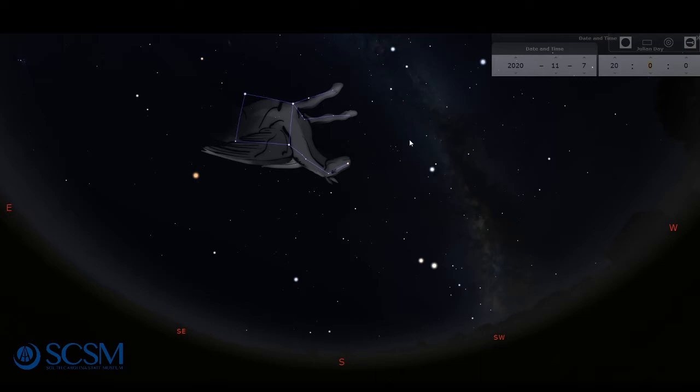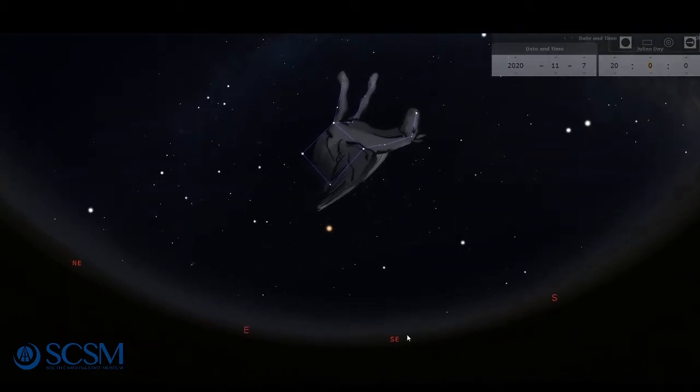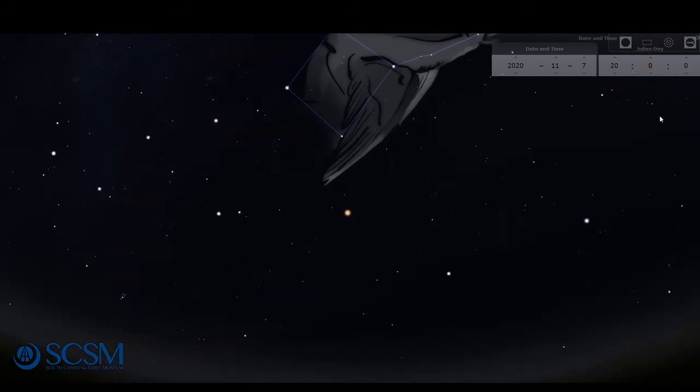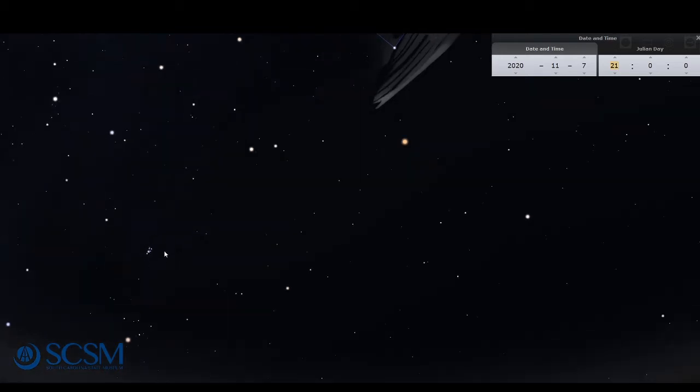Now, rising behind Pegasus towards the east, let me pan our gaze over towards the east so you can see this better. There is an object over here that's rising. I'll get a little bit closer. It's still kind of low, so I'll advance time a little bit. This is 8 o'clock on the night of the 7th, we'll go to 9 o'clock, so it's a bit higher. This is an object I like to point out in the sky because it frequently gets mistaken for the Little Dipper. And I totally understand why.